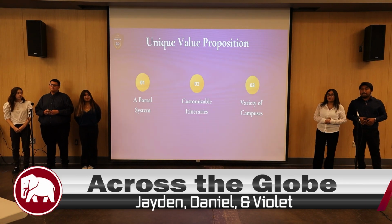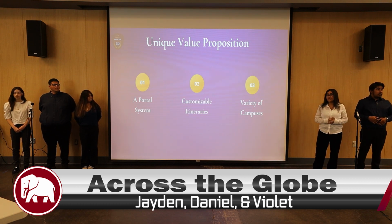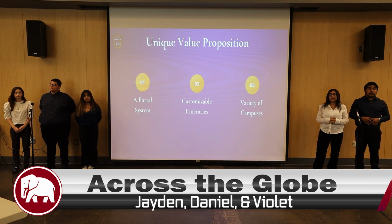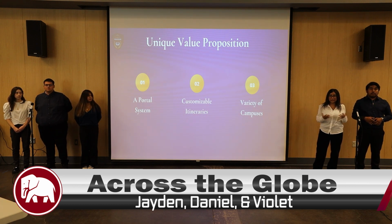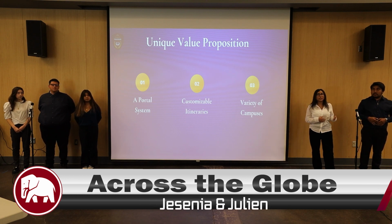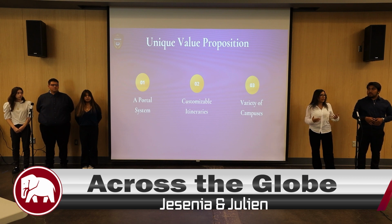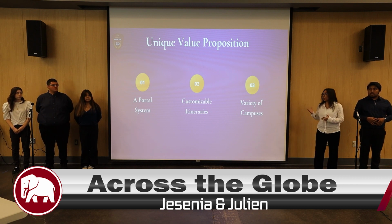Next up is our unique value proposition. First off, we have the portal system. The portal system consists of the parent and student portal. The student portal is a way for students over the age of 18 to plan their tours alone, and the parent portal will assist students who are under the age of 18 and need guidance from their parents. We've also implemented this as a safety measure for our students.